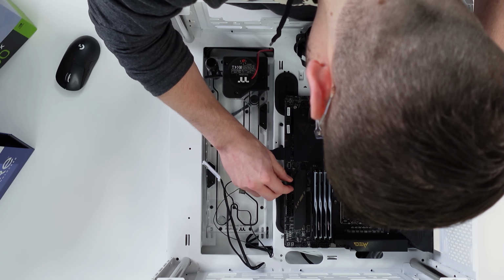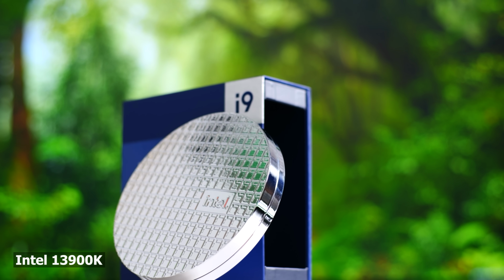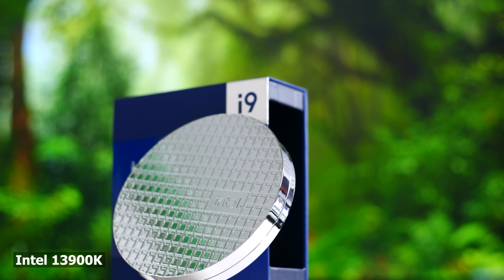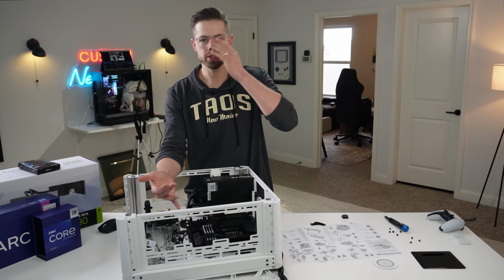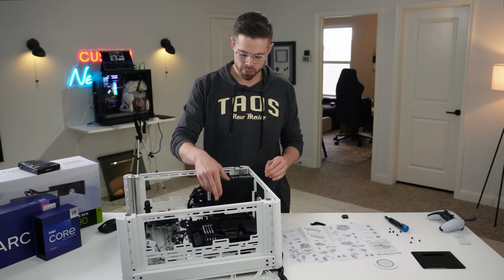We're putting in an Intel 13900K. Straight up, that's just the fastest editing CPU right now. The iGPU in it can work with Premiere Pro. It's called Quick Sync. Basically, the playback in Premiere Pro is way better on Intel CPUs.